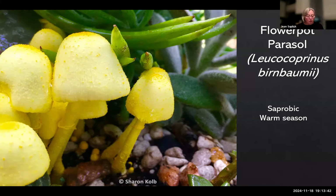Now, one thing I want to warn you: you and your kids and your pets don't want to eat these mushrooms because they are toxic and they will cause severe stomach upset. But as long as you don't eat them, there's nothing wrong with them. You can handle them. They're pretty harmless to people and plants. And they're really quite a novelty.